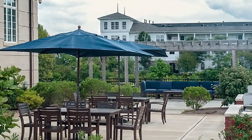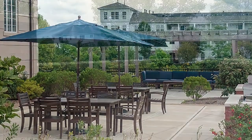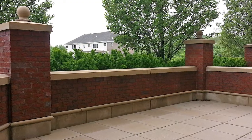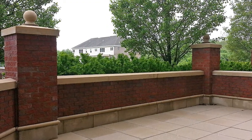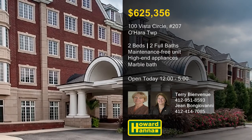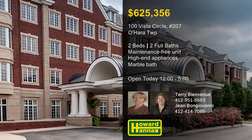Spend lazy summer nights on the outdoor patio and grilling area. Visit Fox Chapel's nearby shops and restaurants, or take advantage of easy access to downtown Pittsburgh via Route 28. Terry Bienvenu and Jean Bongiovanni would be pleased to tell you more about Chapel Point.